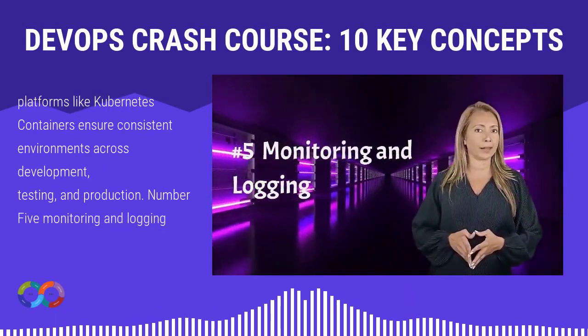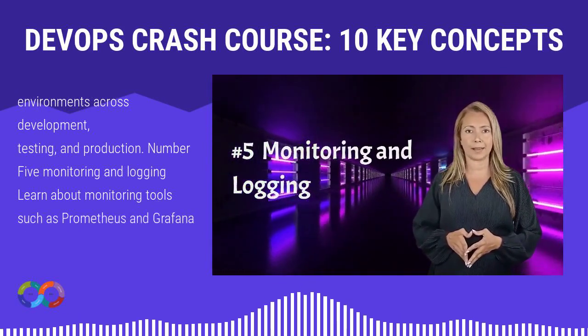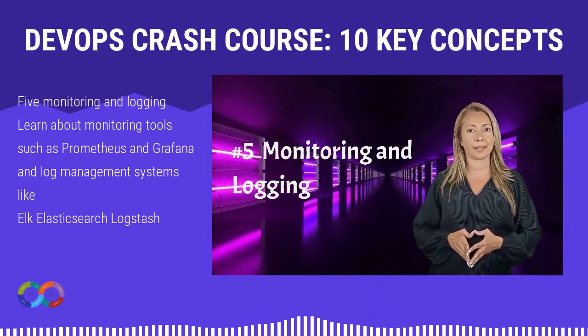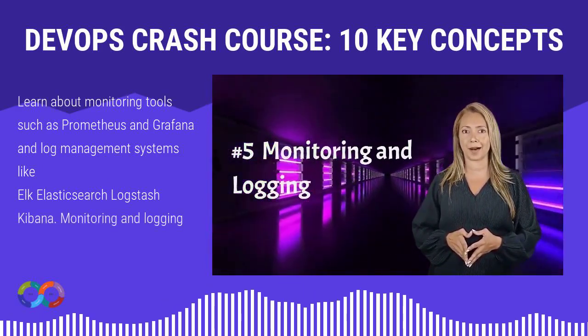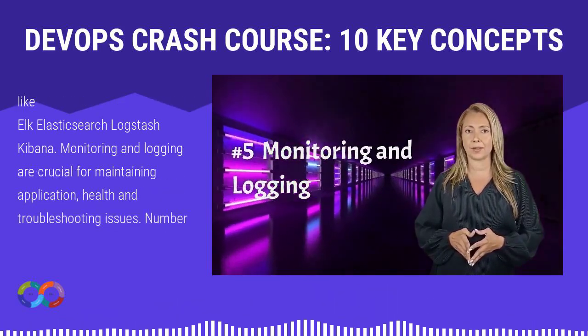Number 5. Monitoring and logging. Learn about monitoring tools such as Prometheus and Grafana, and log management systems like ELK: Elasticsearch, Logstash, Kibana. Monitoring and logging are crucial for maintaining application health and troubleshooting issues.